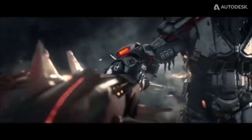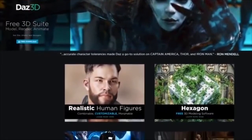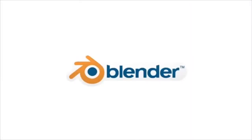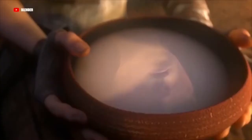Even more affordable options like iClone, Daz, and Poser are these days bundled with third-party applications that can take renders from these packages to the next level. And there are plenty of free options as well. Source Filmmaker, Blender, and even Plotagon, if used right, can produce stunning images and powerful stories.